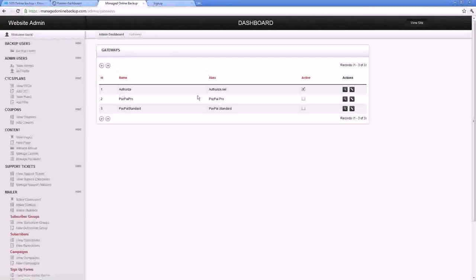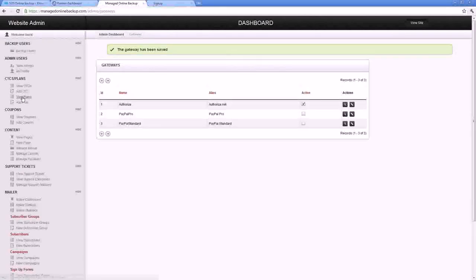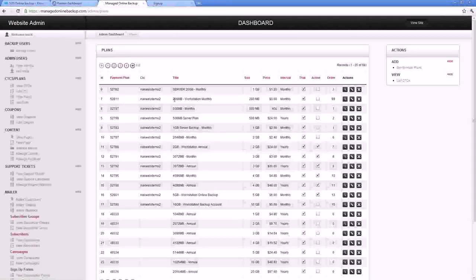Gateways: you come in here and you change your credentials for one of these 3 merchant gateways. So you say, okay, we're going to be using Authorize.net. We come in here, put in our transaction key from Authorize.net, uncheck the sandbox, hit submit, and then we're good to start billing people. Now that we're good to start billing people, I want to make sure that I'm billing them the correct amount.